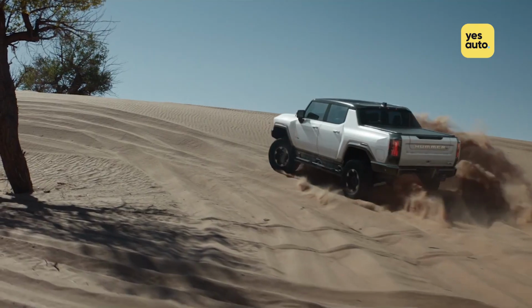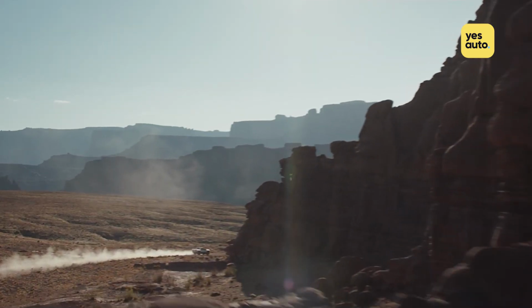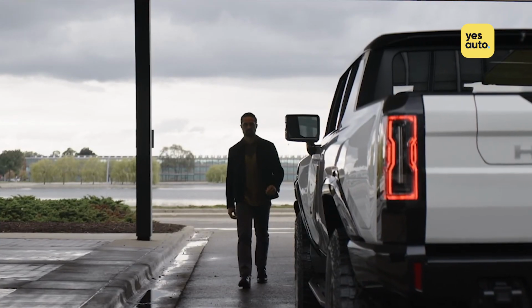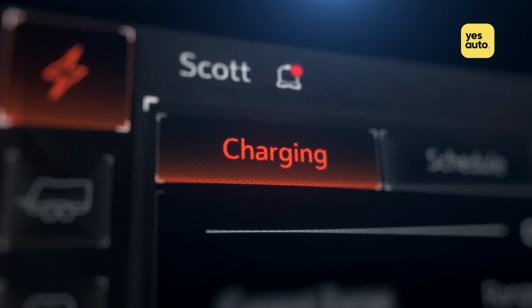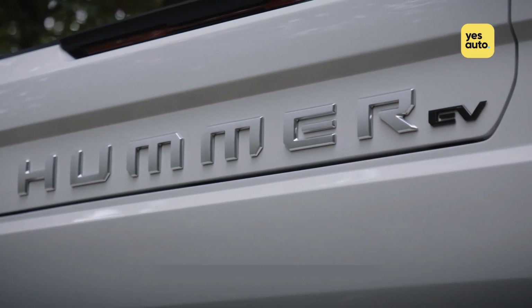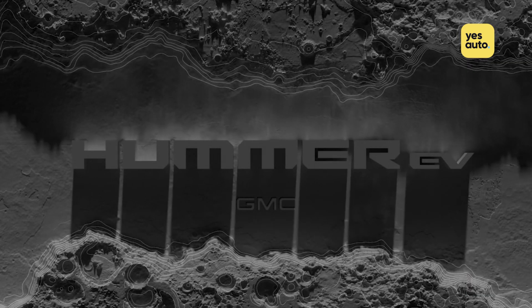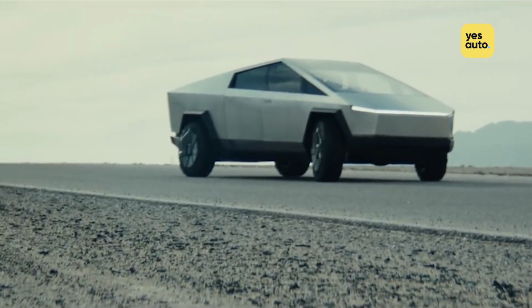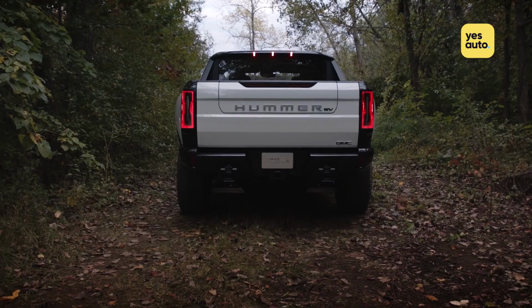While the gas-guzzling models of yesteryear never quite fit in with the industry's transition towards more environmentally friendly vehicles, the new Hummer looks set to be the car of choice for those who love trucks just as much as they love the planet they drive on. That's right, the new Hummer is electric. To celebrate the return of an icon, and quite possibly a key rival to the Tesla Cybertruck, here are 5 things you need to know about the GMC Hummer EV.